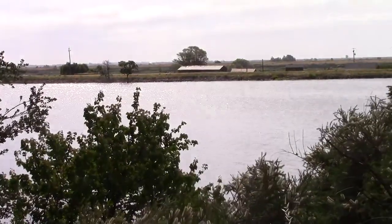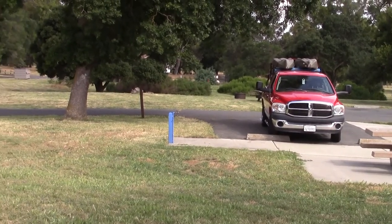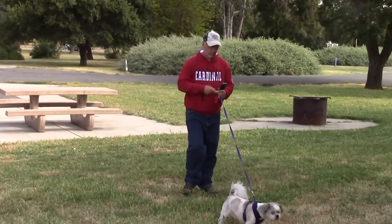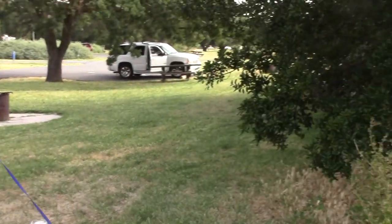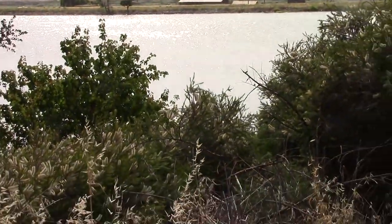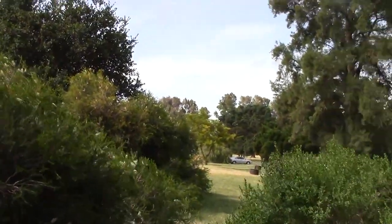So here we just pulled into one of the empty campsites for now, just to take a look around. This one's along the bank of the Delta. Here comes Bob and Buster. This one is a handicap site, but this one has no access down to the Delta where you can fish from your campsite. But I think some of them do. There's a whole bunch along the bank here. You just pick the right one.